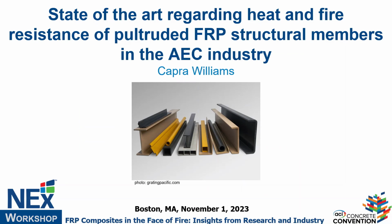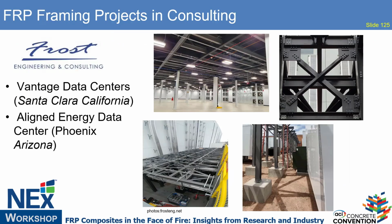So, not only did we want to explore fire in this, which this proposal was originally on, but we wanted to also include elevated temperature, because as you can see, there are several framing projects that I had the privilege to participate in as an intern at Frost this summer while also conducting graduate research. And quite obviously, they do need to meet fire standards for different building codes. A couple of examples are located in Santa Clara and Arizona, where you do start having these knockdown factors for strength in terms of the elevated temperatures that these places experience.